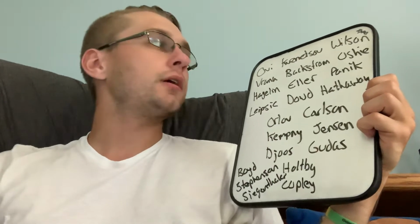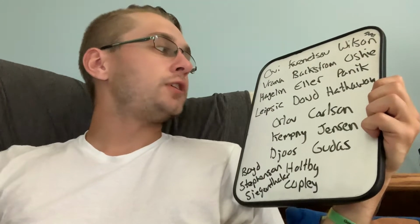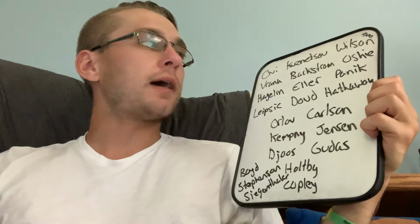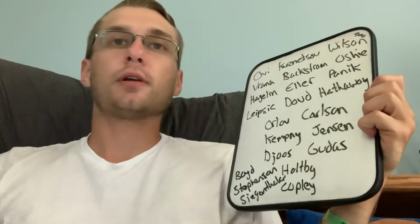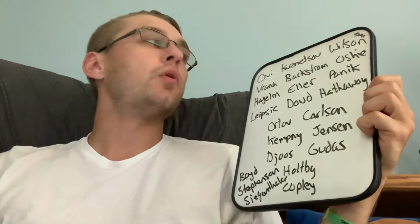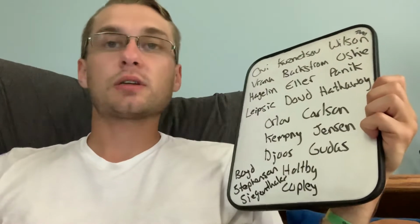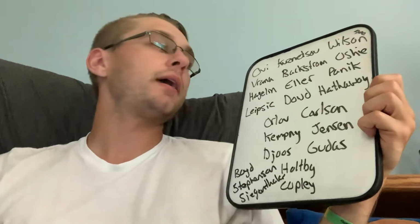with Ovechkin and Kuznetsov. So the second line, you have Jakub Vrana, Nick Backstrom, and TJ Oshie. Very, very good second line there. Obviously can put up a lot of points for a second line. And overall, Washington's top 6 is absolutely outstanding.